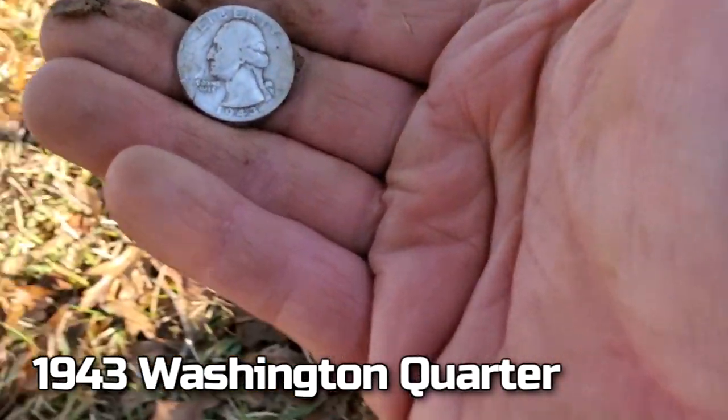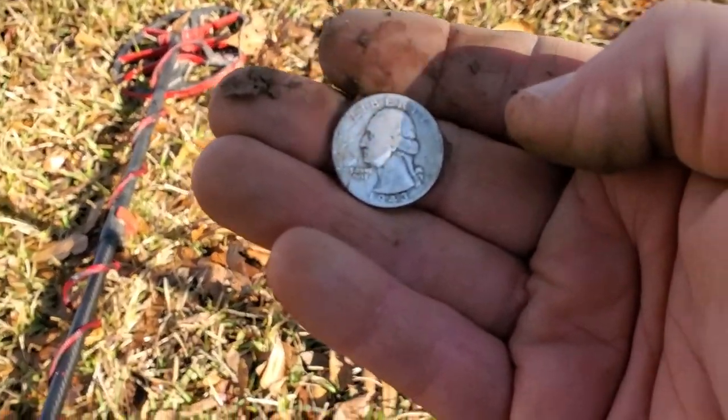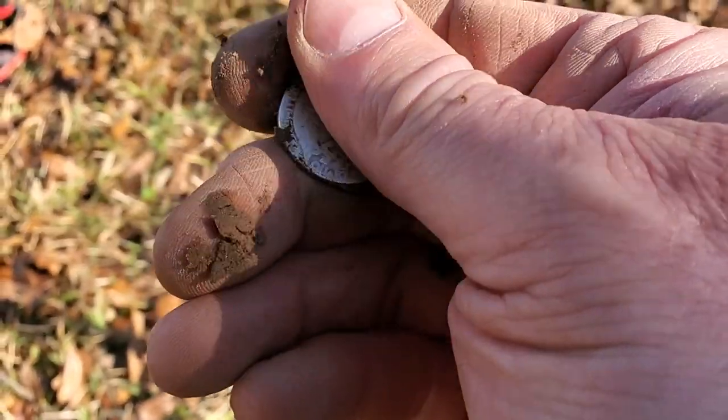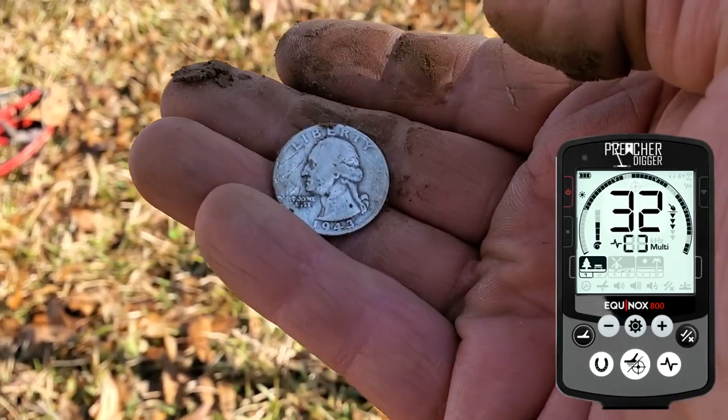All right. 1943 Washington quarter. Get the focus here. Sitting on the edge. It was ringing up a 32. I was getting a good signal with it though. Can you believe that? Man, I've had a killer day out here. Wow, check that out. Let's get some pictures and let's keep on going.